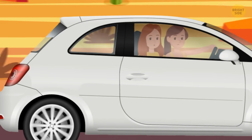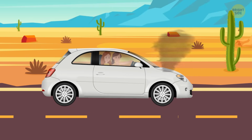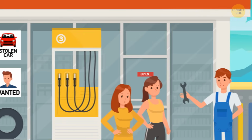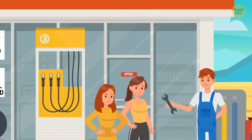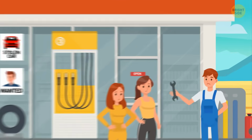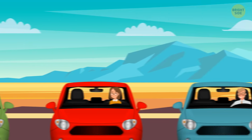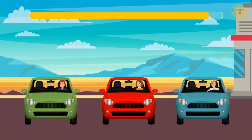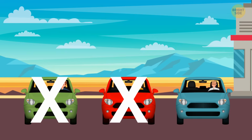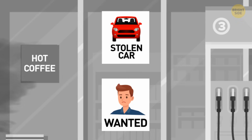Kim and Stacy headed to a music festival. Unfortunately, their car stalled halfway in a wild field. They walked to the nearest gas station and called mechanics to check their car. The engine was damaged, and the repair process required 3 days. Kim and Stacy decided to continue their journey and asked someone at the gas station to give them a ride. Which driver is the safest option? The third guy. Remember the advertisement on the wall? This car was stolen, and this person is a wanted criminal.